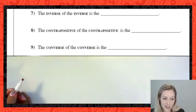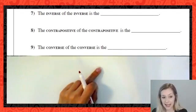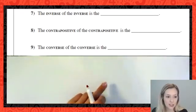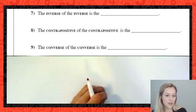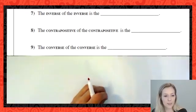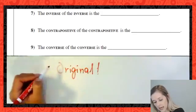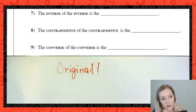Whoa. The contrapositive tells us if not Q, then not P. In other words, it switches and negates. So what do you think happens if we switch and negate again something that's already been switched and negated, if that's a word? And hopefully you're thinking, wait a second, we've just essentially undone what we did. We switched and we negated, so we switched and took the opposite. So to switch again and to take the opposite again just brings me back to the original. Yay.